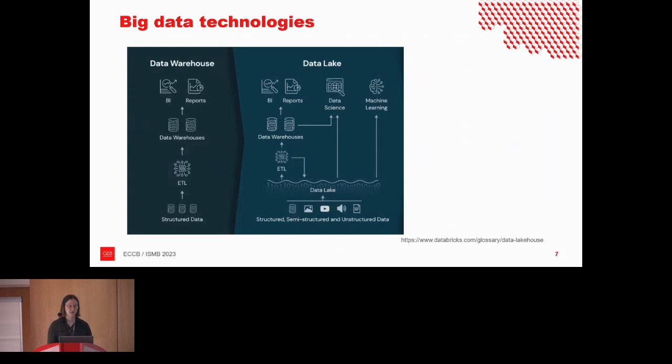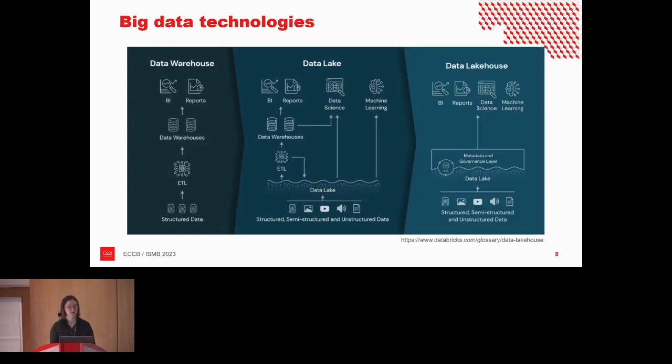A data lake storage model is also for structured data, but also for semi-structured and unstructured data that can be processed after retrieving the data from the data lake to be used directly for data analysis or to feed some machine learning models. And finally, the data lakehouse is a data lake extension used to manage data concerning one specific objective and supervised by a metadata, security, and governance layer.